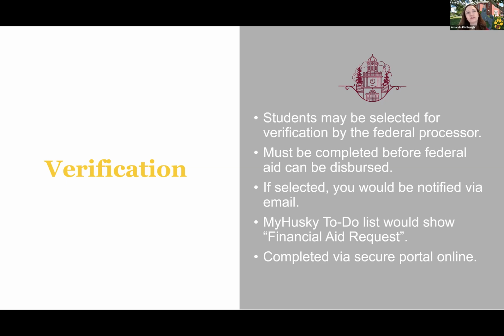Now, if you were selected for verification, again, you would have been notified and you can log into our portal, which is a secure portal to do that verification. We also have a to-do list item out in your MyHusky account. So if you can't find that email, but you can get into your MyHusky, if you see a financial aid request, that means you need to go to our secure portal to view the items that are needed from us. Now, please note that we cannot disperse federal financial aid, including Pell Grants, direct loans, and even work study, unless you complete the verification process if you were selected.